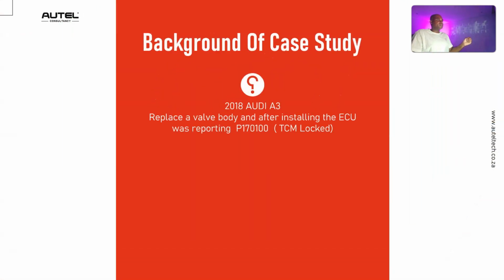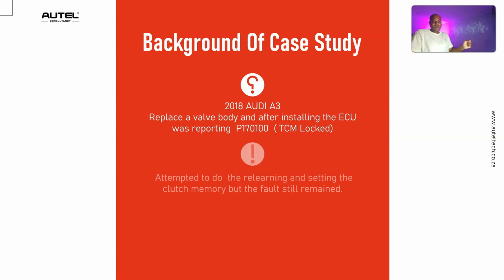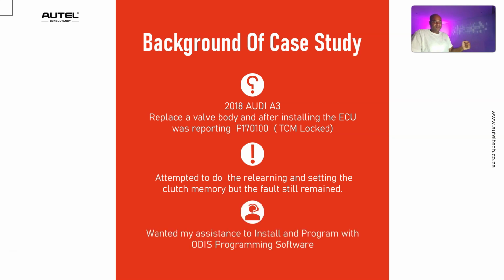2018 Audi A3. My client replaced a used valve body, and after installing it, the ECU was reporting a P170100, which is TCM locked. Okay, and then he attempted to do relearning with the Autel, but it still failed. So he wanted my assistance to install and program with the ODIS programming software. This is Volkswagen and Audi's official programming software.